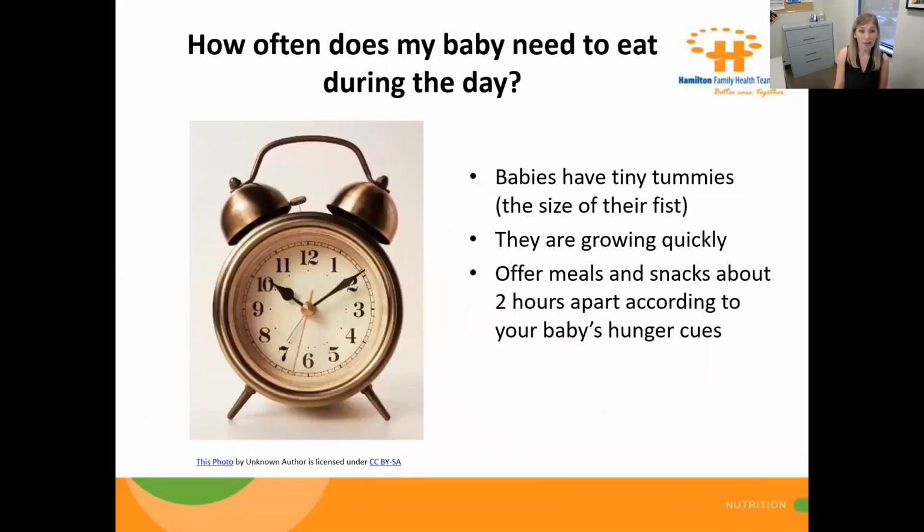So another question, how often does my baby need to eat? I get this question all the time. Babies have really tiny tummies. So you may think that you can offer a certain amount and they're fine for a few hours, but they probably need something about every 2 hours. So 3 meals a day, 2 snacks a day, maybe 3 snacks a day is a good goal to get to by offering something every 2 hours. So don't worry if they're not eating a ton at every opportunity, because you'll offer something again pretty quickly.